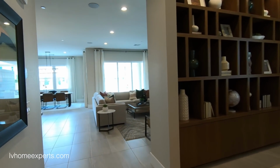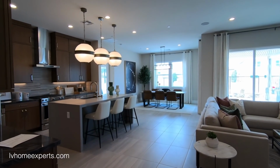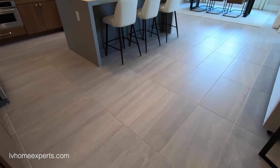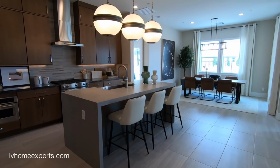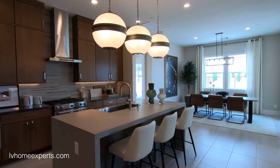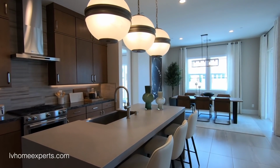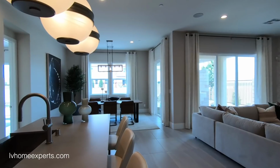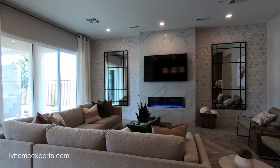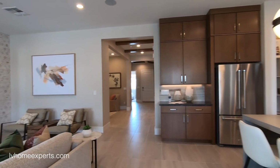Now, if we take a look at the main living, on the flooring you have 16 by 36 on the porcelain tile. The reason why you're going to go bigger on these tiles within an open space like this is you can't use 12 by 24 inch, because it's such a big space and you really want to utilize the space. What I mean by that is the bigger the tile, when you have an area like this, it makes the home or this area appear a lot bigger. That's right. Quick tip. There you go.